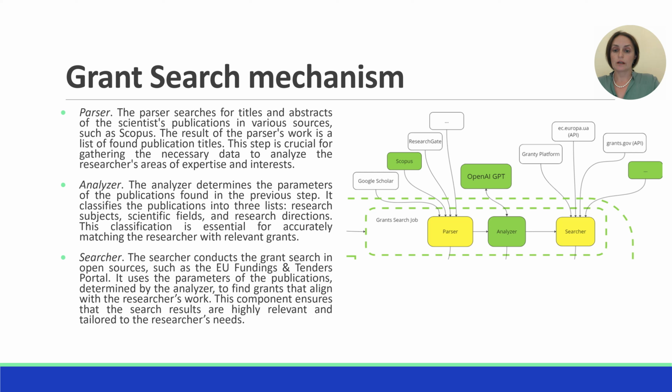The searcher conducts the grant search in open sources, such as the European Union Funding and Tenders portal. It uses the parameters of the publications determined by the analyzer to find grants that align with the researcher's work. This component ensures that the search results are highly relevant and tailored to the researcher's needs.